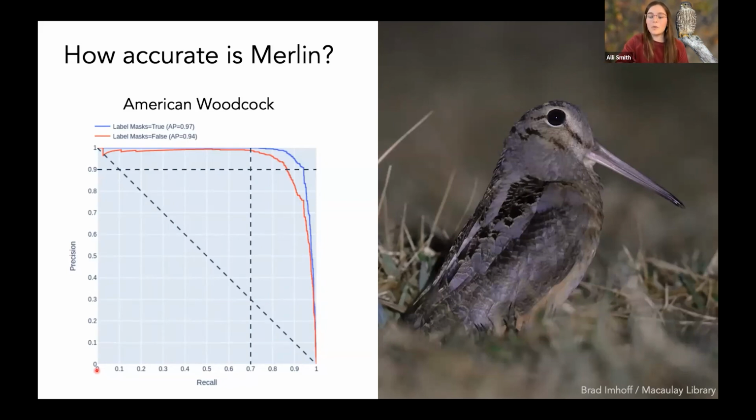So if you are unsure if you are identifying the bird correctly and you want to submit it to eBird, always include that sound recording with it so that it's available to us at Cornell and also to your local eBird reviewer to listen to that recording themselves and then confirm that.